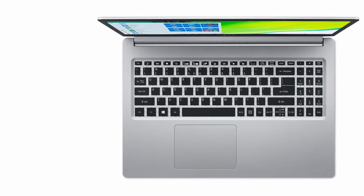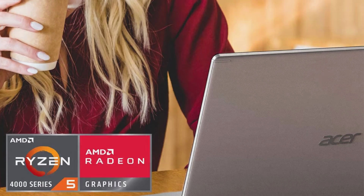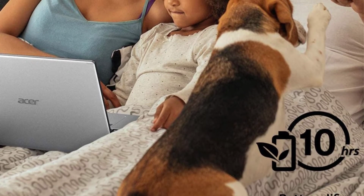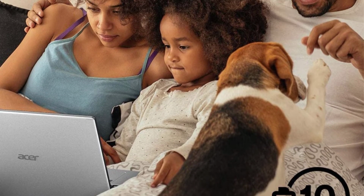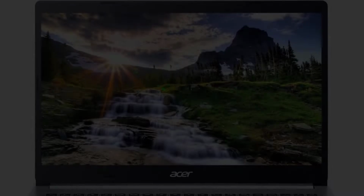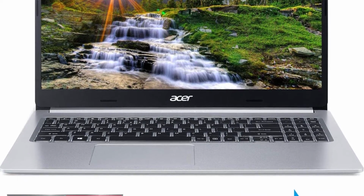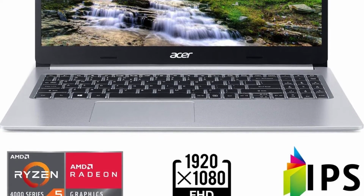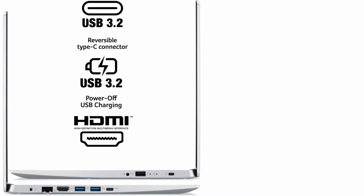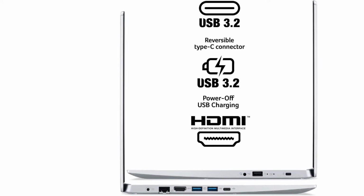Ports and connectivity: this laptop has USB ports, 1x USB 3.1, 2x USB 2.0, so that the student can plug in multiple devices and not have to worry about running out of USB ports. This laptop also comes with an HDMI port so that students can hook up this laptop to a large television or projector. Its USB ports are perfect for connecting multiple devices to the computer at once so that students can save time by not having to switch cords and plugs all the time.